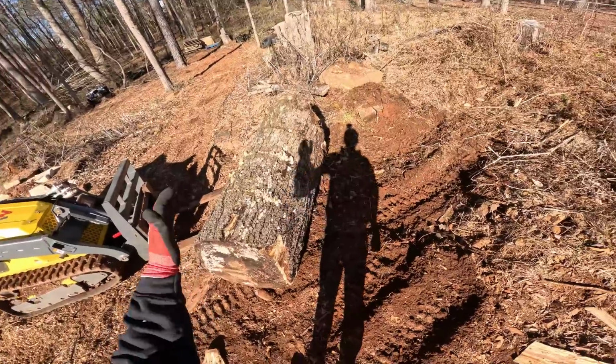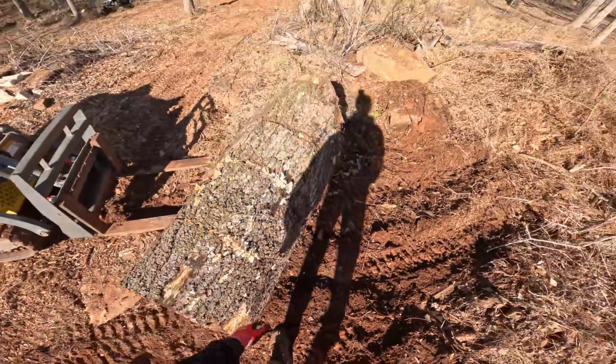This machine can move this giant piece of log, guys, and I'm talking some thickness right here. This thing is heavy.